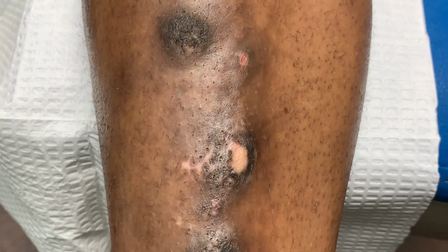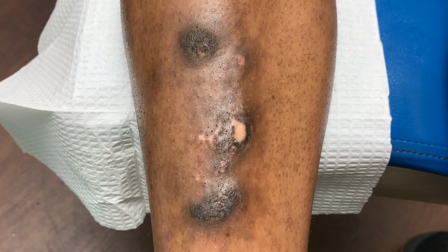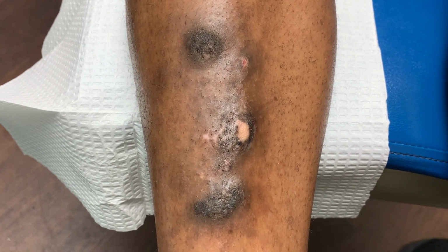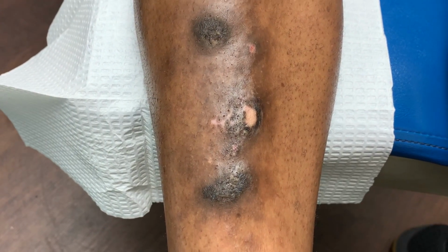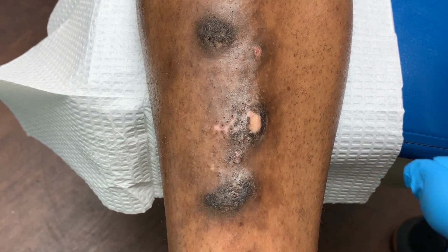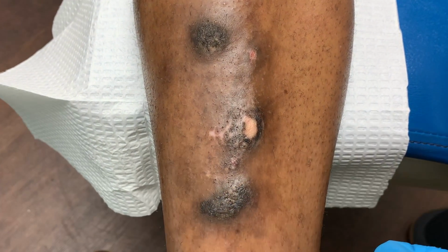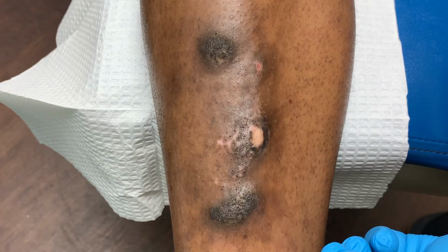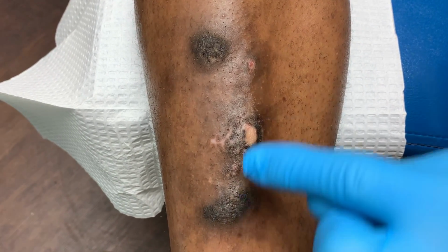Have you seen drainage from these? If you put a Band-Aid on and take it off at the end of the day, is it a little bit yellow? Yes. So the patient just told me, just like everyone heard, that if he puts a Band-Aid on at the end of the day and takes it off, he sees a little bit of yellow fluid. So these have been draining.